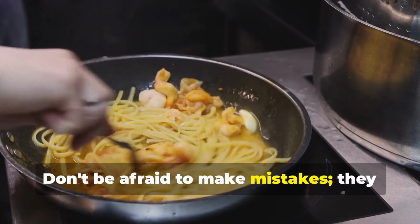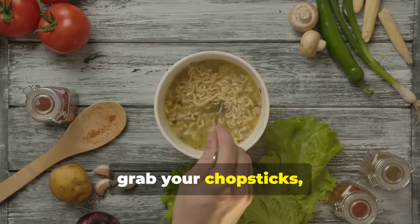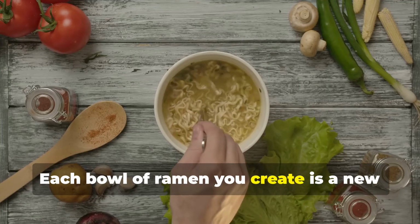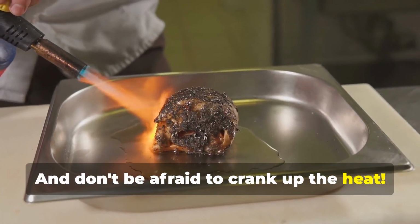Don't be afraid to make mistakes. They often lead to the most delicious discoveries. So put on your aprons, grab your chopsticks, and get ready for a culinary adventure. Each bowl of ramen you create is a new story waiting to be told, a new experience waiting to be savored. And don't be afraid to crank up the heat.